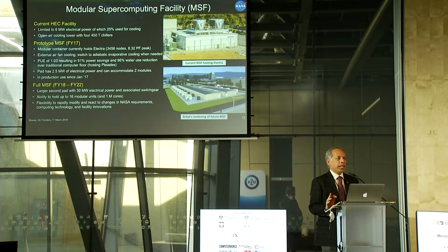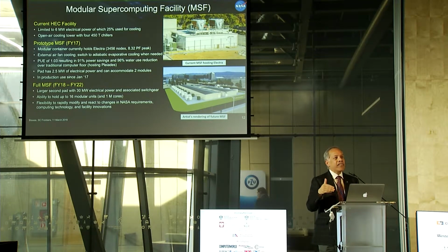And we have a lot of space also at Ames. So we are in the process of building this 1-acre site that will have 30 megawatts of power, and can have up to 16 modules. Each module can have computing of easily up to 10 or 12 petaflops. And the idea is that not only does this allow us to take advantage of Bay Area weather, but also to be flexible, because each of the modules can have different configurations depending on the kind of things that we want, and also allows us to take advantage of the latest technology that comes out.